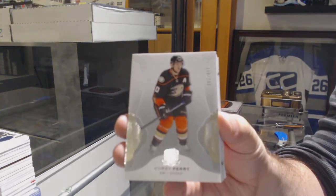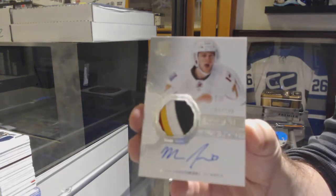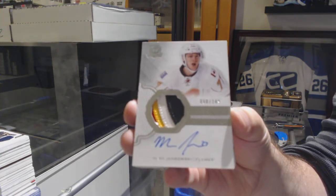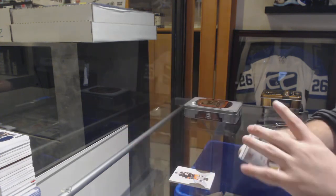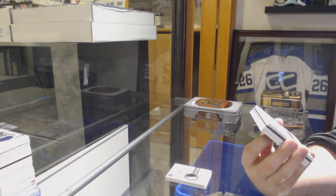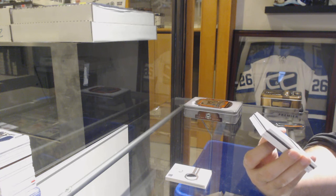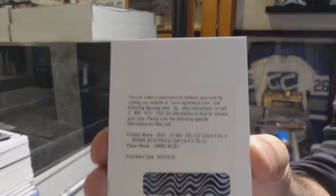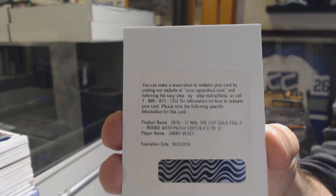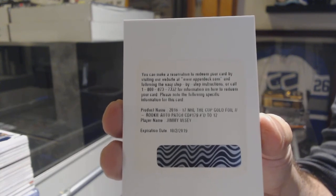.249 Corey Perry, Anaheim Ducks. For the Calgary Flames, the .249 four-color rookie patch auto, Mark Jankowski. Number 212. I don't know if this would have been a case. I don't think it would have been, but it would have been on the edge. Gold rookie patch auto number to 12 for the Rangers, Jimmy Vesey.